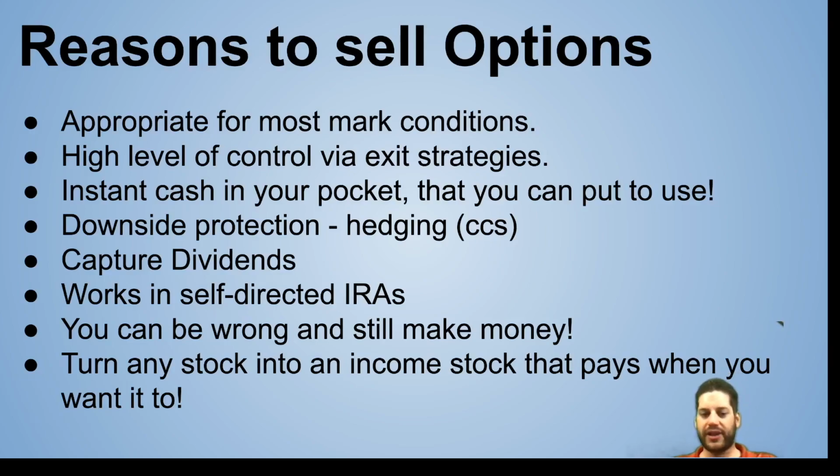And what's also neat is you can turn any stock into an income stock that pays whenever you want it to. With AT&T, you'd have to wait 3 months to get a $50 dividend if they don't lower their dividend. Yeah, I went there. Instead, though, you can sell a contract a month out, collect maybe $40 a month. By the time the dividend investor gets their $52 for holding it for 3 months, you might have collected $126 in that time. And if you're doing this as covered calls, you collect that $126 in addition to the dividend that it pays out. It's just really good for that.